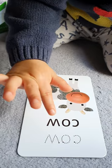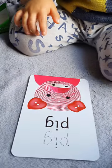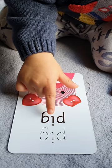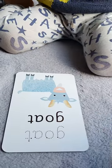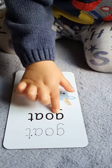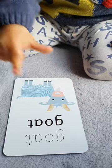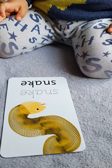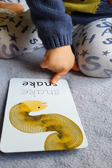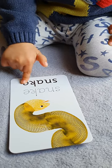C-O-W for cow. Mm-hmm. Pig. P, I, G for pig. Well done. You know this well. G-O-A-T. Goat. Yes. A snake. Yes. S-N-A-K-E for snake. Well done.